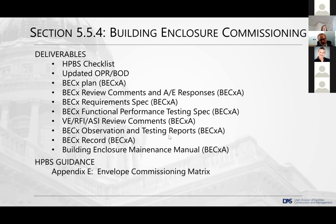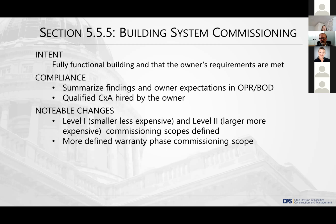And then this is a carryover, but we have Appendix E, the envelope commissioning matrix, is still there as a supporting document to help define all of this stuff. So that pretty much wraps it up for envelope.